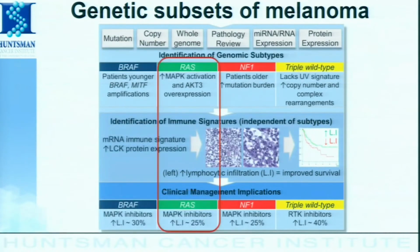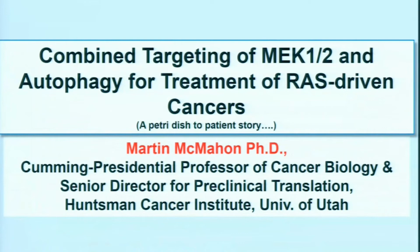So one of the things that we've become interested in is this subset of melanomas driven by a molecule called RAS. And the story I'm going to tell you today is related to work that we've been doing in lung cancer and pancreas cancer and in melanoma.